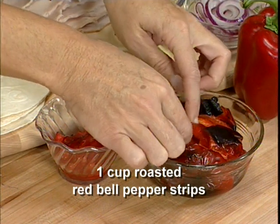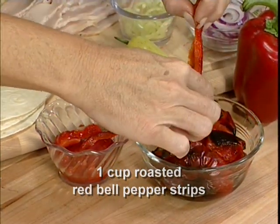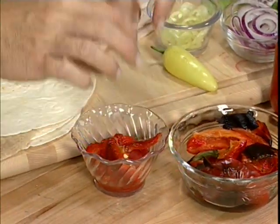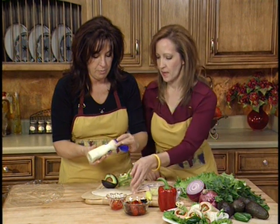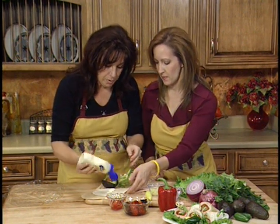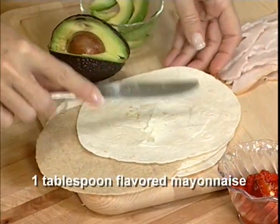So I'm going to go ahead and take some of this red roasted bell pepper and put it over here so we can add that to our recipe today. Great. All right, so let's start with this flavored mayonnaise, probably just a tablespoon. Okay. All right, and we'll just spread that around.